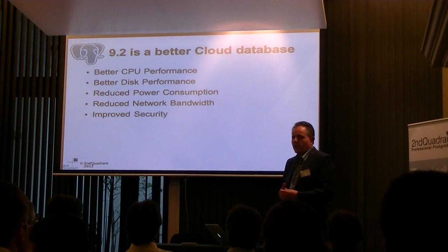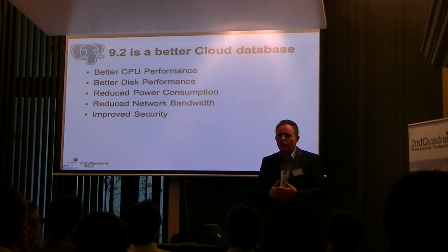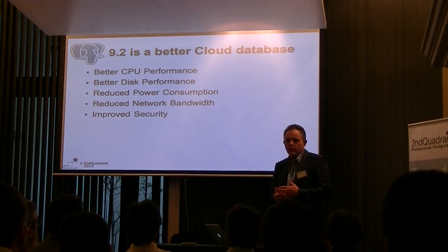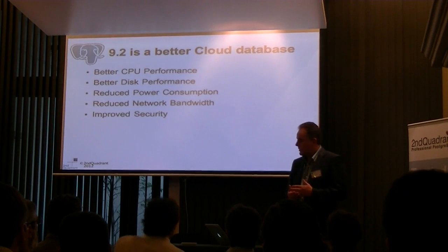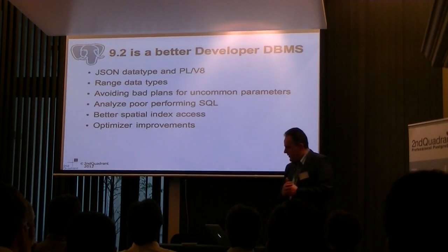Improved security. We've implemented features to allow views to be leak-proof. So you can actually have what's known as security barrier views that will allow you to protect your data better than before. So that's just the first few things.